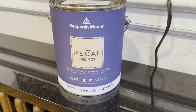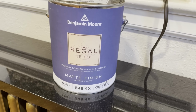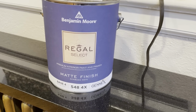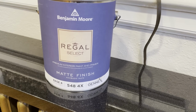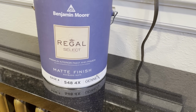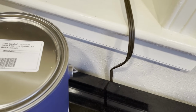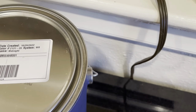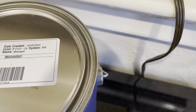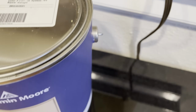Okay, so even though I'm not painting today, I'm going to go ahead and share with you the paint and the color that I will be using. It is by Benjamin Moore, and matte finish, and I went ahead and went with the Regal and not the Advanced just because I'm doing this one wall. If there was more to cover, I would have gone with the Advanced. So again, it is matte finish, and here we go. The name of the color is Midnight. It is black, but the undertones are a gorgeous green and blues.